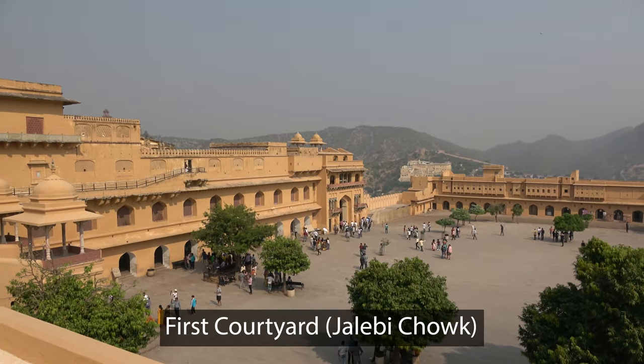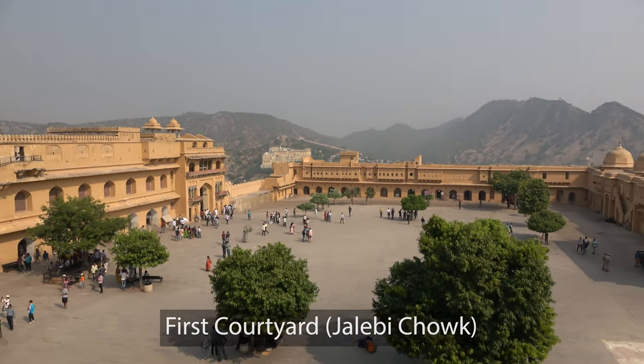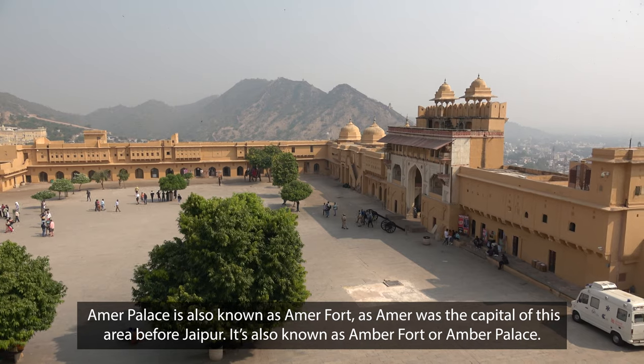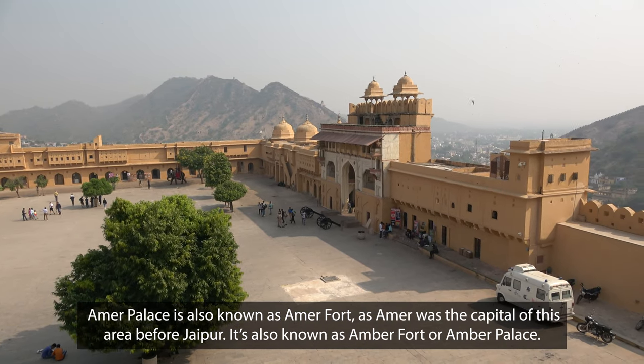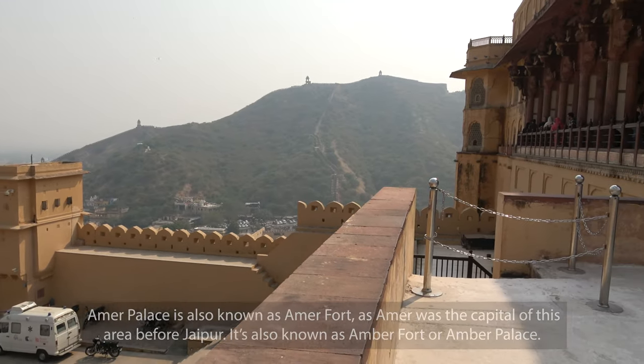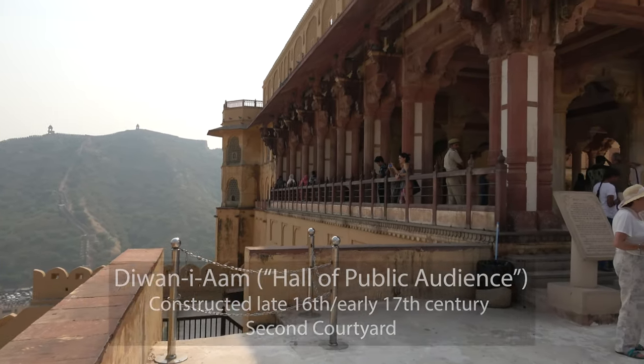First, we're going to start with the main courtyard that we came into with the elephants. What a great view from up here. And then this is the hall where justice was served.